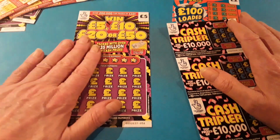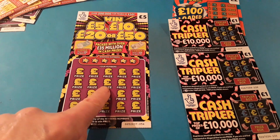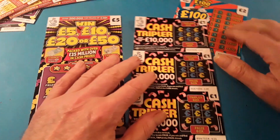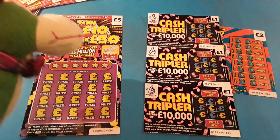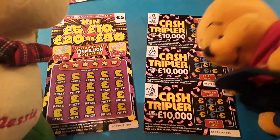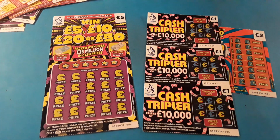We'll have a look. Right, so this might be a reasonable bet because the other three lost and this follows on, but it still doesn't mean it'll win. Whereas these, well, you still don't know they're going to win. But it's £5 cards against £5 cards. Nessie thinks that one will win, and Pooh thinks they're going to win. So it's Nessie against Pooh.